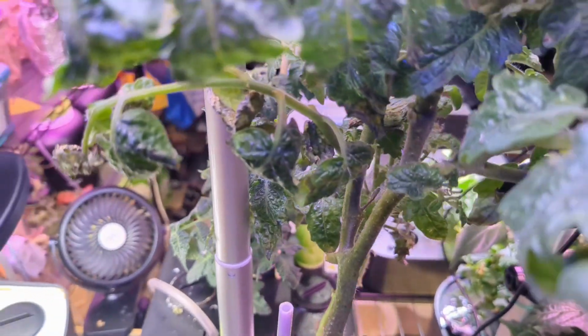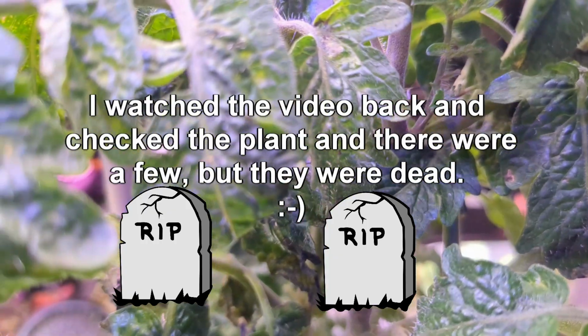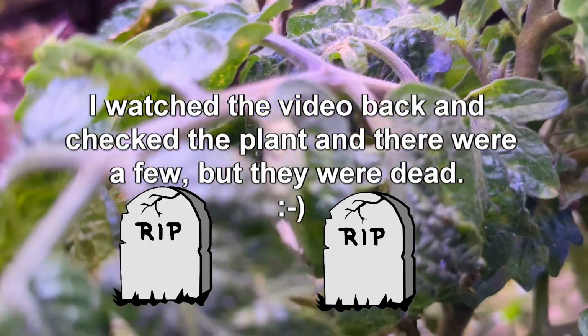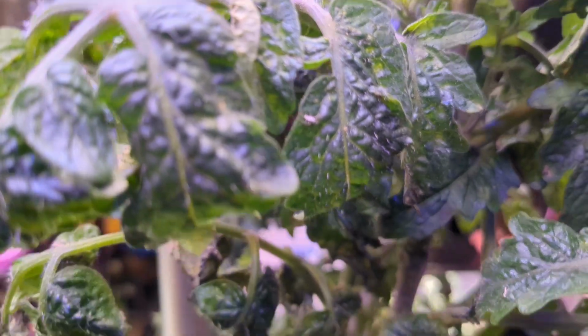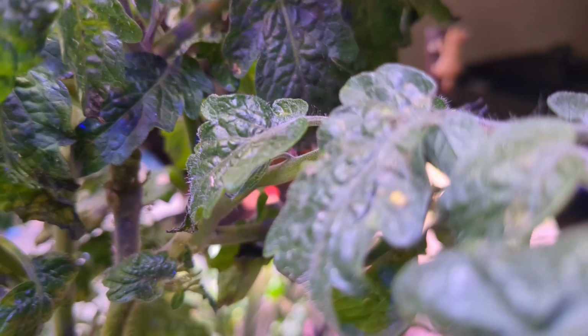And I still see a few little ones, they're probably not going to show up well on camera. Every once in a while I'll see what looks to be a little aphid thingy. These are just nothing. This is dust and pollen from shaking the other plants because I've got a fan going. Oh, is that one? Oh, that's just a spot on the leaf. Okay, let's make sure.